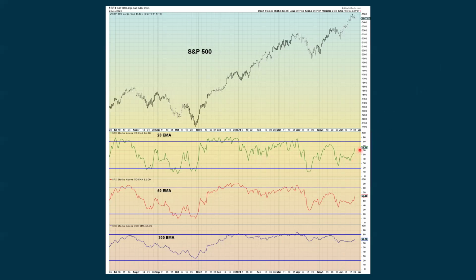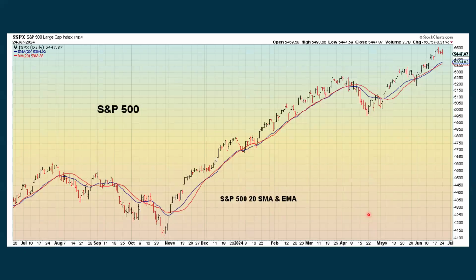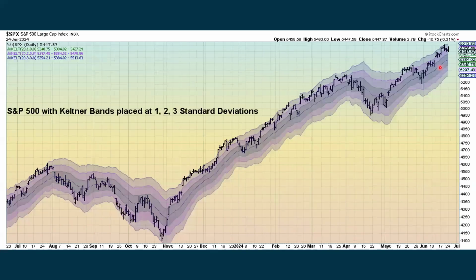When we just measured the S&P 500, we're going up with the 50 as well as the 200, even with a down day. This advanced after Friday, and it's advancing after Monday as well. We did decline with the force index, but we're still positive, and we're still above the 20-period moving averages. If we do see more follow-through downside, we're going to be watching these levels to see if they provide support.